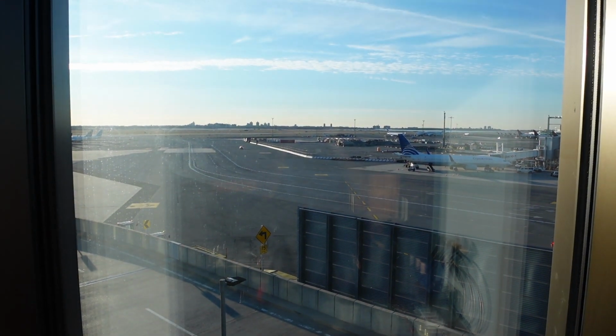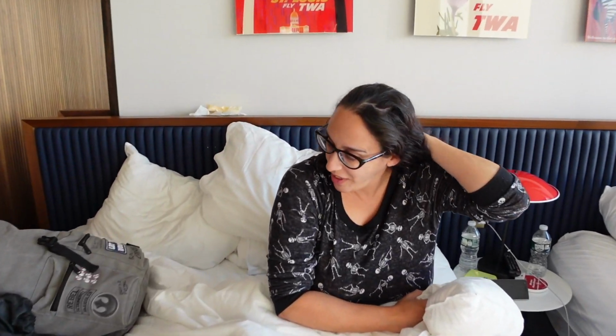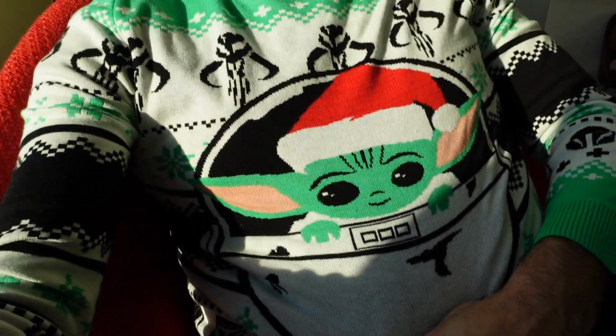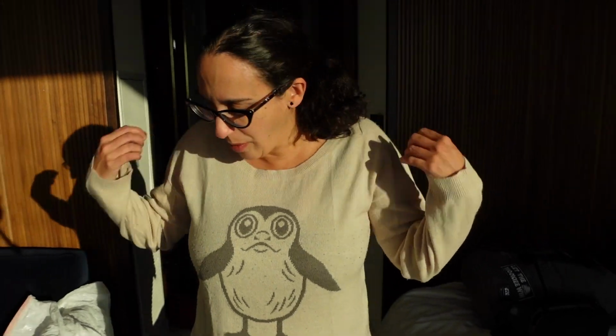Good morning from the TWA Hotel. Good morning. Morning. Christmas Grogu sweater from Target, $30. Pork sweater, yay! Winter pork sweater.